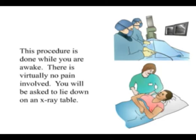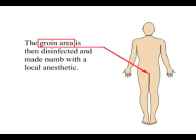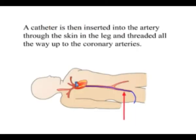You will be asked to lie down on an X-ray table. During the procedure, the heart rate, blood pressure, and vital signs are continuously monitored. The groin area is then disinfected and made numb with a local anesthetic. A catheter is then inserted into the artery through the skin in the leg and threaded all the way up to the coronary arteries.